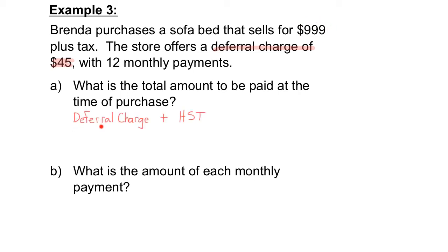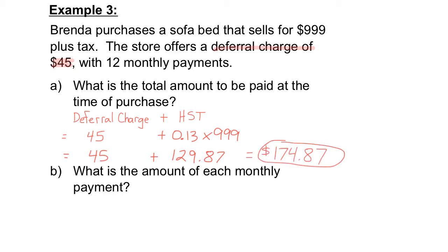So we're going to pay the deferral charge plus HST. Well, the deferral charge is $45 and HST is 13% of the $999. So that's 0.13 times 999. When we do the math, step by step, we end up with $174.87.